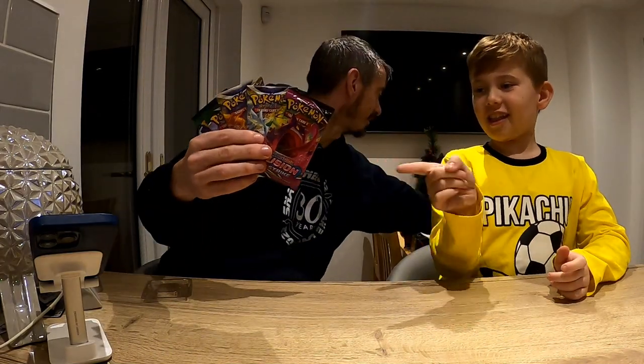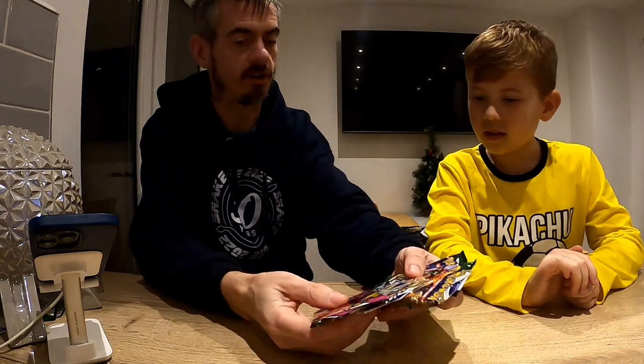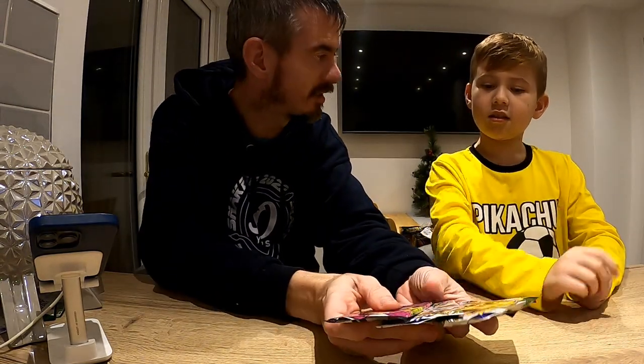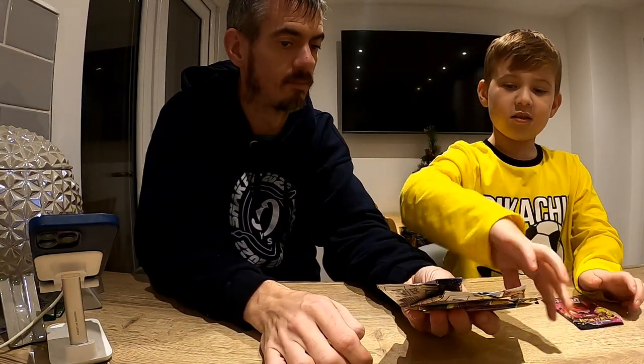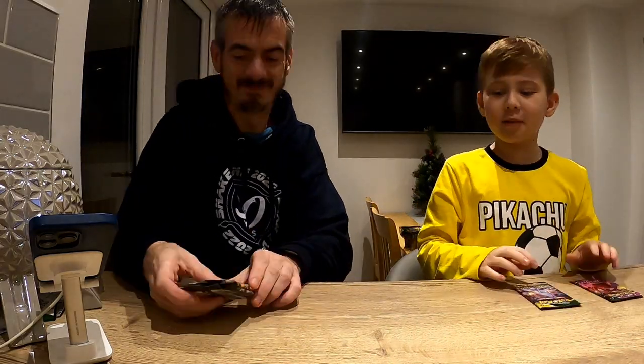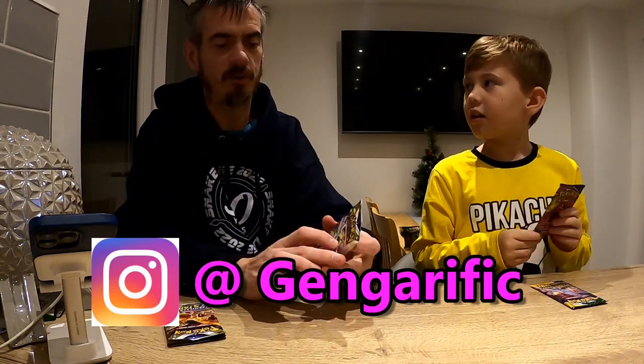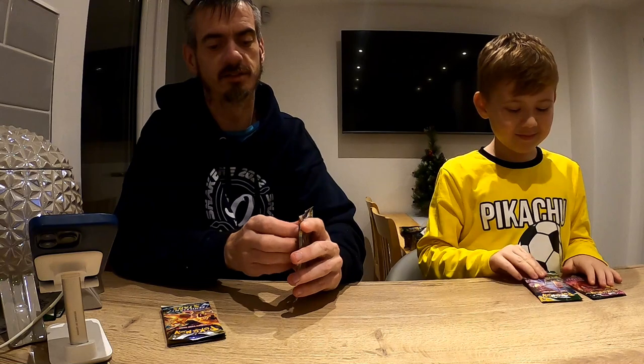I think the shopkeeper knew that we're Gengar fans. Well, it's just by luck, isn't it? Everything's wrapped, everything's sealed, nobody knows. Right, so you get to open two packs of these, which two? One, two. Oh, he's gone for a Fusion Strike and Evolving Skies. I've gone for Gengar. Because we're Gengarific. Of course we're Gengarific. Right, I shall open first. I'll start with Brilliant Stars.